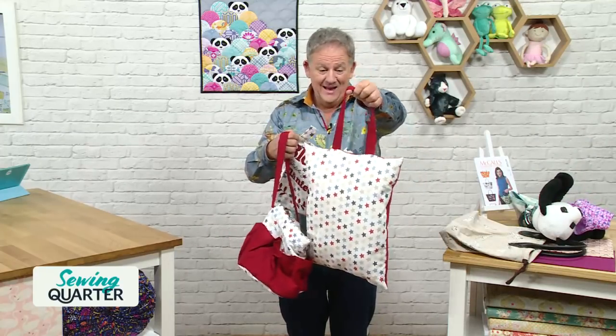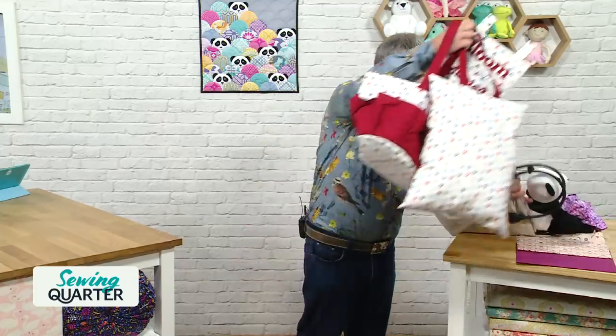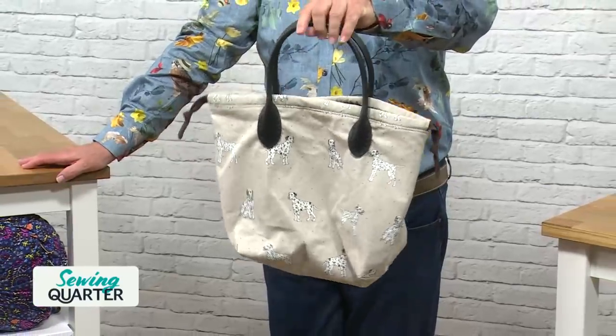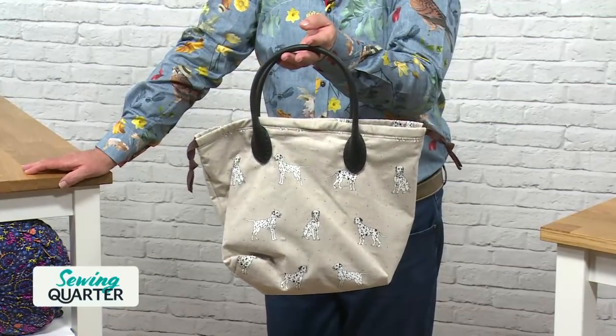So we've got that coming up at 10 o'clock, and then at 11 o'clock, oh my word, so many things. This is the clever bag that Joe's made. You know what, I love that Dalmatian fabric. We've got a gorgeous cactus fabric in that hour as well.